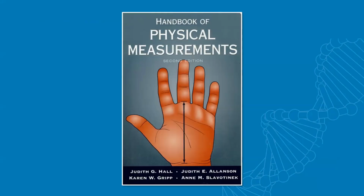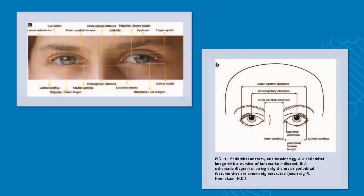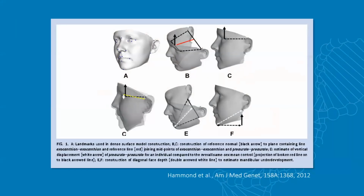And I hope everyone listening is familiar with this particular work, the Handbook of Physical Measurements. This is the next to the last edition. A newer edition has come out, and this is something we use in clinic on a regular basis for measuring, in this case, the ocular region, the intercanthal distance, or the palpebral fissures, or outer canthal, when we're considering something like wide-spaced eyes or ocular hypertelorism, and distinguishing it from something like short palpebral fissures. Again, just giving examples of the growth curves in anthropometrics.